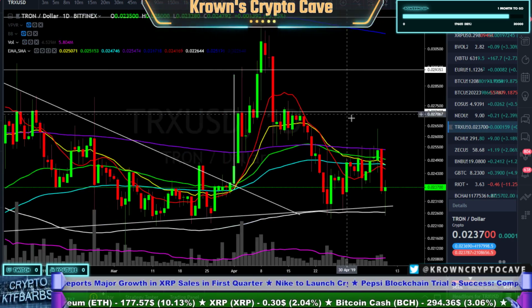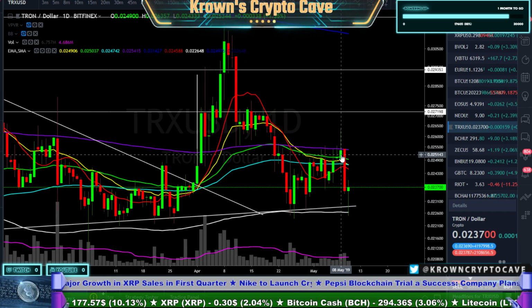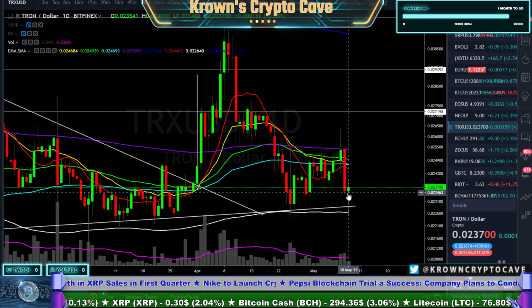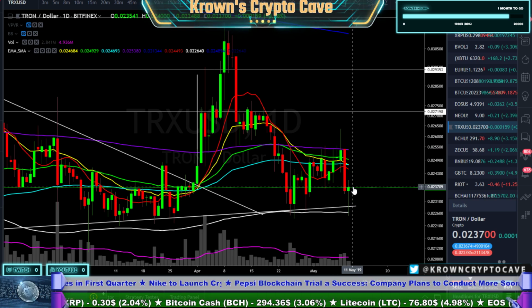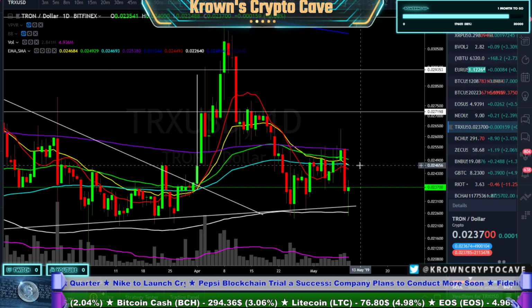Okay, so did we hit my 2.7 target? Nope, I'm going to be wrong on this one. Yep, so this one is a little bit more on the weaker side, but I do think that it bounces here, to be fair. I was looking for this one to actually take out the 200 exponential, but it just got completely rejected from it, and I do think that we trade back up and test 2.46.